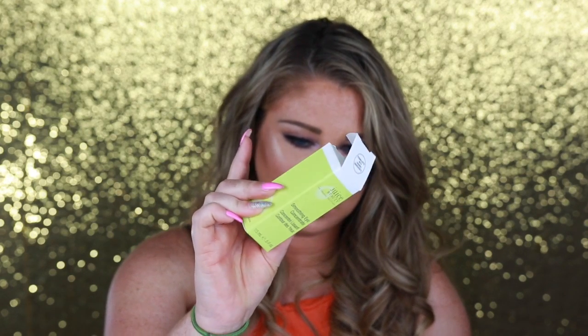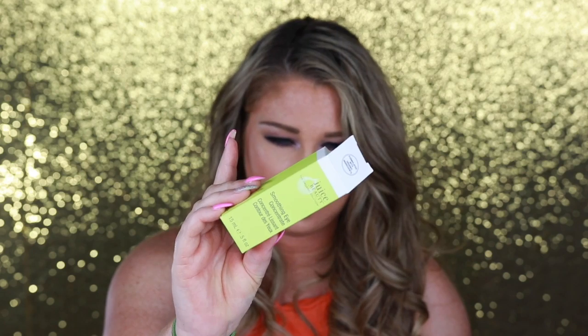It gives you a very healthy glow. Next product I got in my FabFitFun box, and it is the Juice Beauty Smoothing Eye Concentrate. And the packaging looks like this. I was really excited to get this in my box, and I've been using it, and y'all know I'm pretty picky with eye serums.